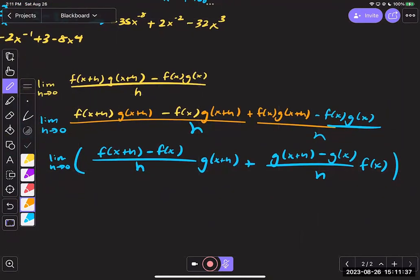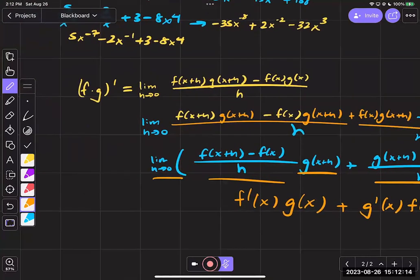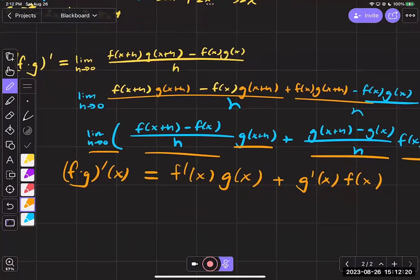All right, let's go through left to right. What is this? That's the derivative. Of? F prime. So the derivative of f of x, or f prime. What's this? Keep in mind, the limit. G of x. And this one? G prime. And then just f of x. And there you have it.